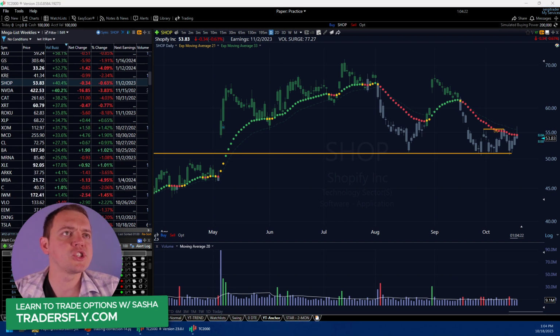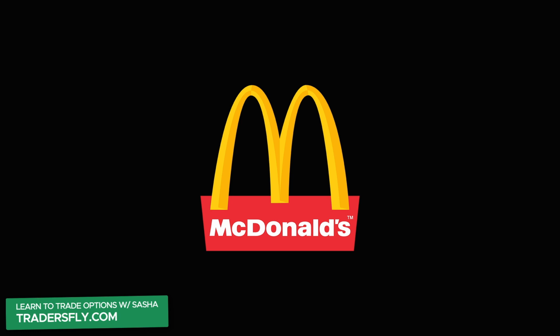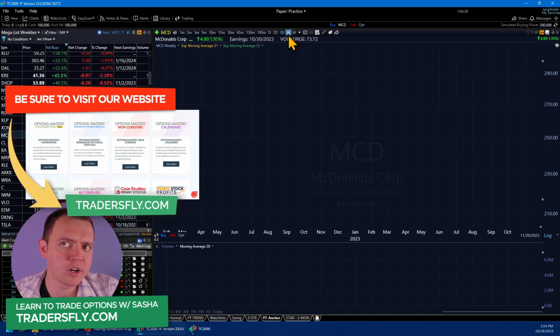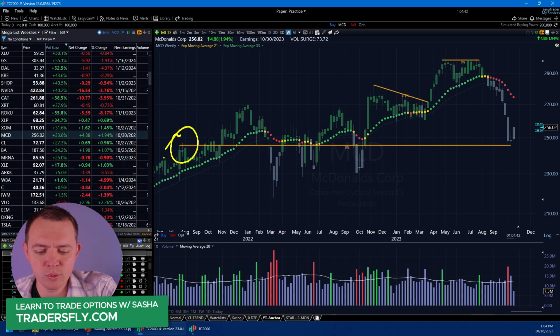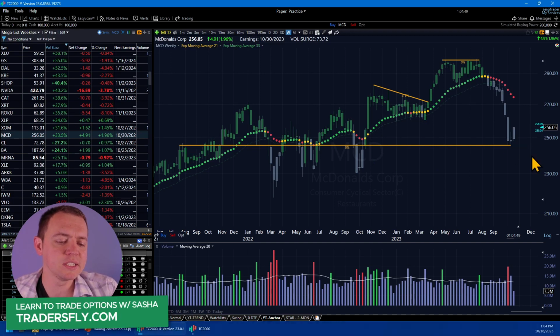Okay, the other one I want to check out is McDonald's here. That'll be this next one right here. So let's take a look at McDonald's. It's another one that's starting to break to the upside, which I really like here. If we look at the longer term weekly chart, you can see we've pulled back here around the 2021 level, and then some support zones right here. So it could be bouncing in this area.